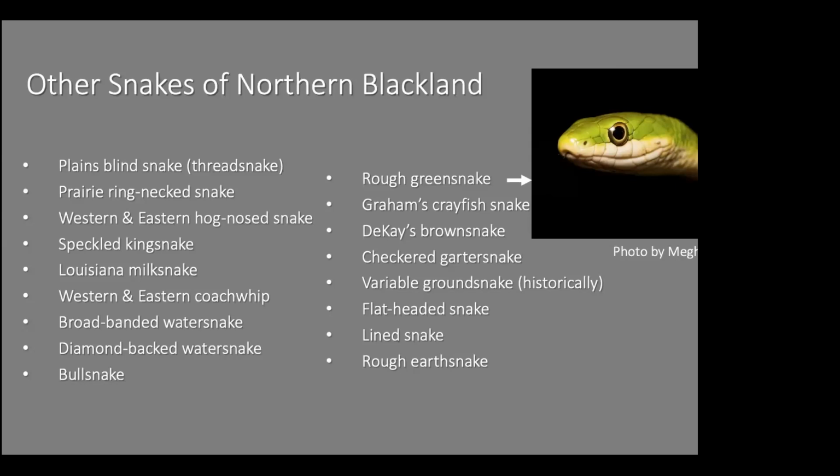Okay. Other snakes of the northern blackland include all of those, including that wonderful little rough green snake that you see in the picture there, and a number of others that I wish we had time to talk about. But we're really kind of done. So let's see if you have questions that you want to ask.